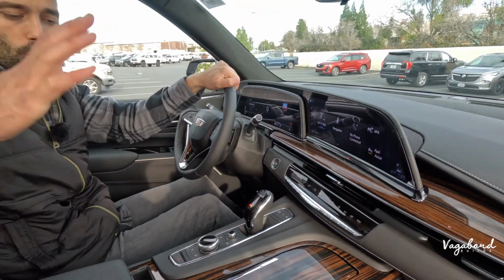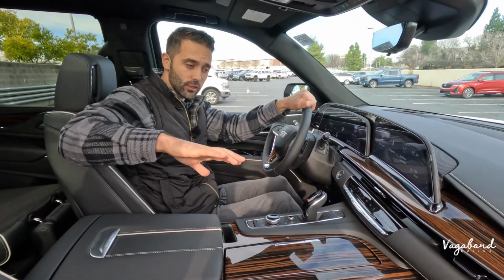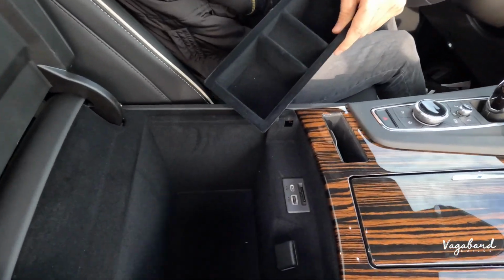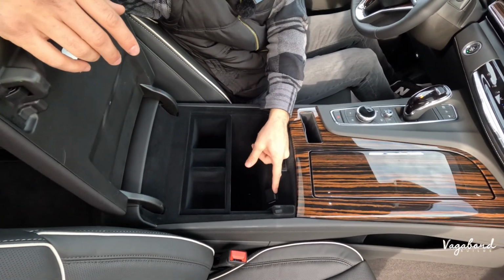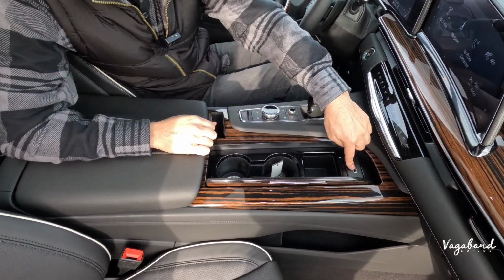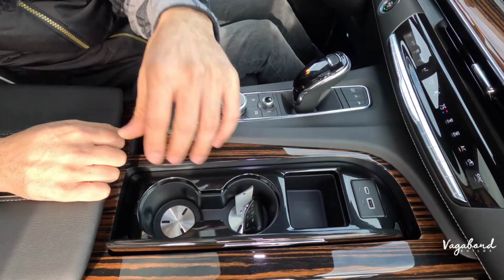But again, there's just so much to mention. If this video is too long, you're not gonna be watching it. Let's finish off this interior with a few more things. Center console, removable tray, big space for your personal belongings. USB-C, USB-A plug-in with a 12-volt outlet. Pop this open, you also get another USB-C, USB-A plug-in outlet with a little cubby right there and deep and wide cup holders.